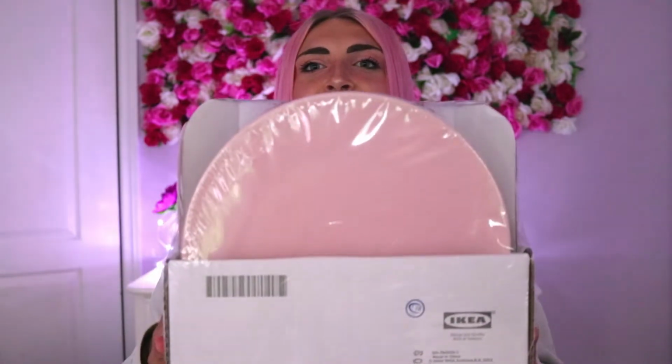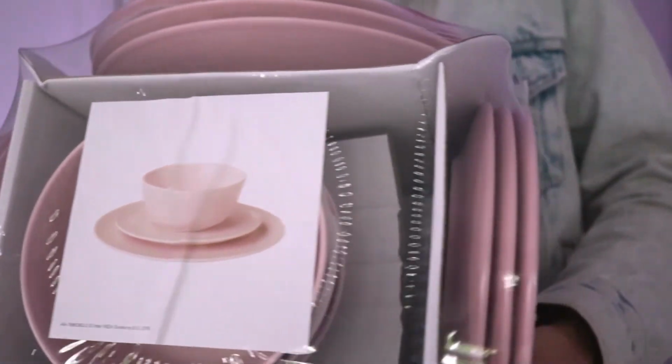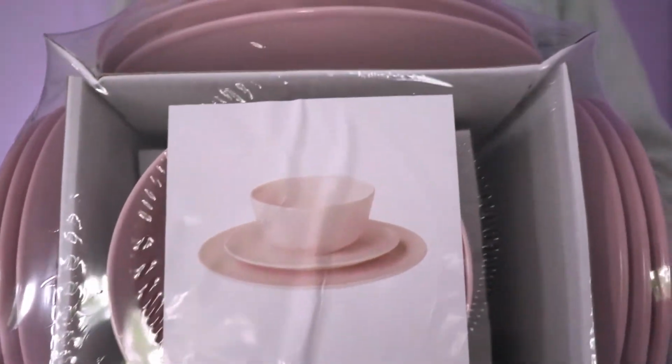This is my favorite part, these plates from, yeah, IKEA. So freaking cute. I always say that, but these are so freaking cute. I'm gonna stand up for this. So yeah, whoa, oh my god. I break everything before we move in. Bowls, little plates, big baby plates. Yes, big baby plates, whatever. You know what I mean, really cute set.